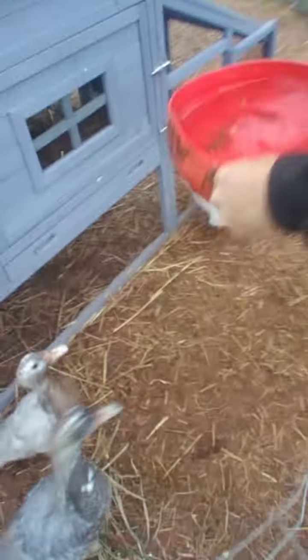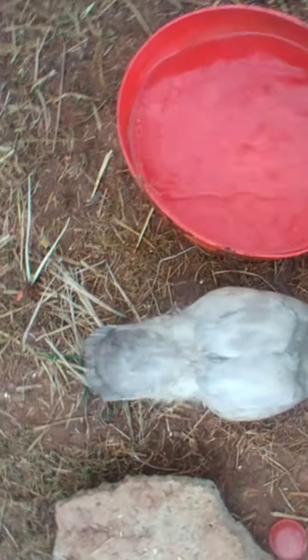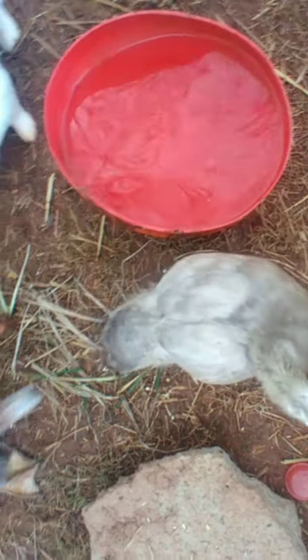Alright, so we put these two down in their little water bowl. We're going to let them hunt them on their own. That's pretty awesome. Here, we'll go over here so we can see it. There you go, baby. Let me get them. Not my hand. Alright, I guess that's it. Till tomorrow. We'll see you guys then.